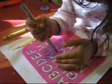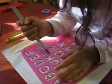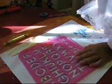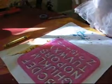Which letter are you doing? Q? Q. What does the Q say? The H does say, but the Q says Q. Yeah. What about, let's start at the beginning.